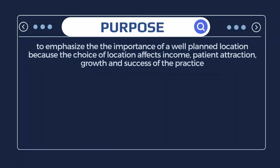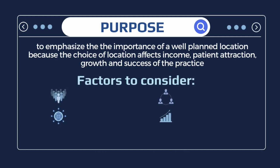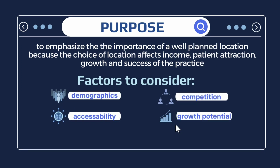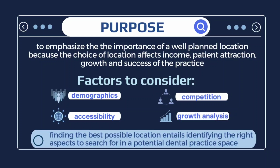The purpose of this project is to emphasize the importance of a well-planned location for a dental practice, because the choice of location affects income, patient attraction, growth and success of the practice. First, we need to consider the following factors: demographic information, competition, accessibility, and growth potential. All of these factors must be considered before settling on a location because they could potentially have an impact on the business. Finding the best possible location entails identifying the right aspects to search for in a potential dental practice space.